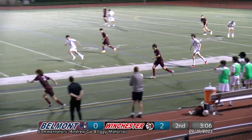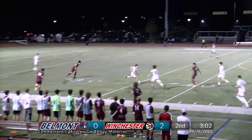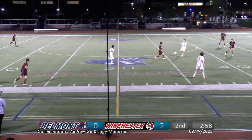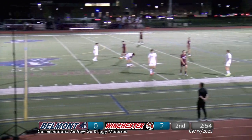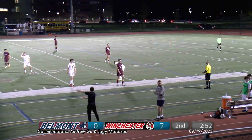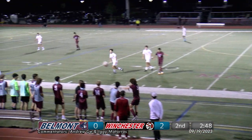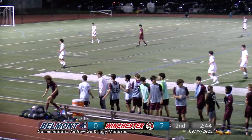And now Nikola Stefanovic will try to bring it up. Nikola Stefanovic, and nicely blocked, and a lot of aerial blocks tonight, and number 2 will boot it out for a Belmont throw, and the ball is in the stands. And Alex Cook will look to play down the line and parried back out.